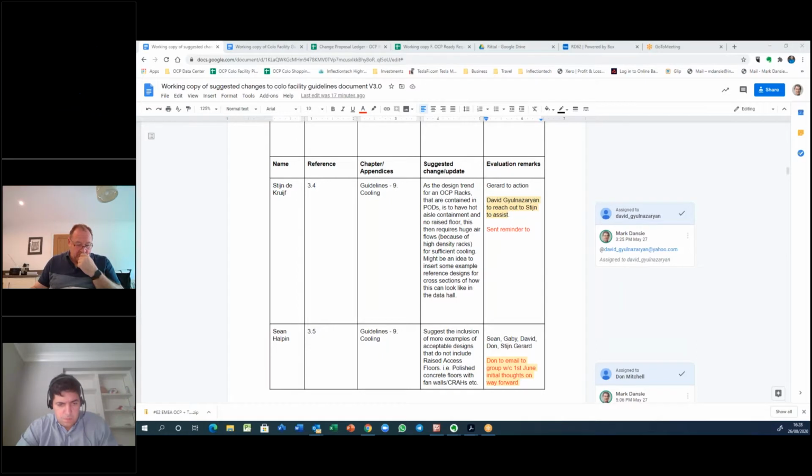Such things, but not going too deep in detail, but also as a reminder that aisle length, aisle width and rack densities are connected to each other, and it's not that you can stretch every dimension freely.